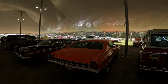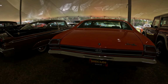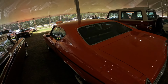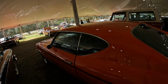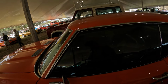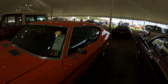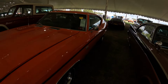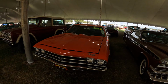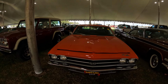Hey, check out this Chevelle here, Super Sport. A nice bright orange in color here. It has the 4-speed in it. A 1969 Chevy Chevelle SS. That's been sold here at the Mecum Auto Auction. And this looks like it has the 396 in it.